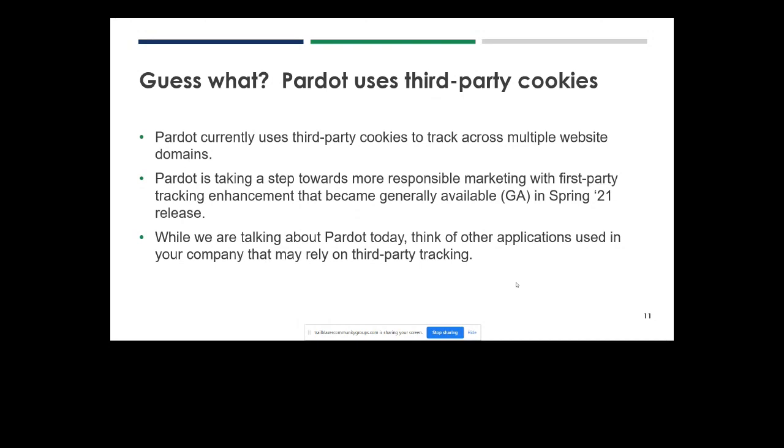And while we're talking about Pardot, I think it's also important to think about other applications that are used in your company. Today we're just talking about Pardot, but I know every company has some form of MarTech stack, right? Are you using conversational marketing? Are you using video of some type? Are you integrated with some type of webinar application or platform? Because it's going to affect all of those. Any of those experiences that use third-party cookies should also be doing what Pardot is doing, making those changes, and announcing how those changes will impact or how they're making it a more seamless experience.